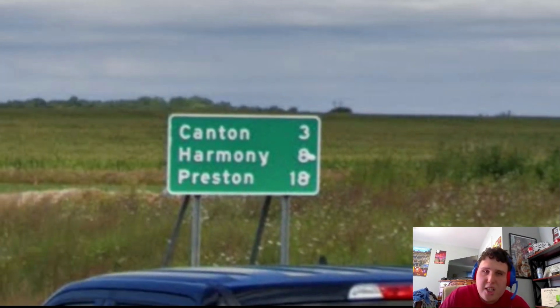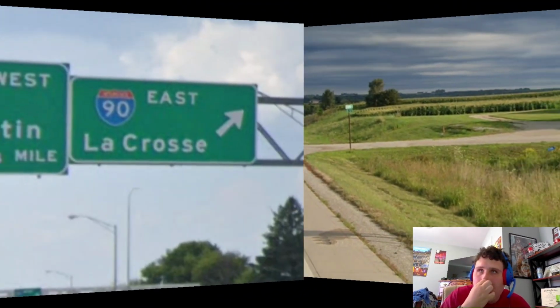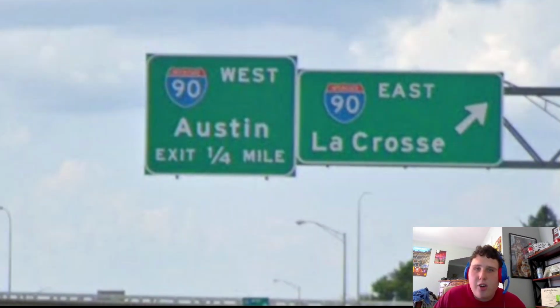In our first mileage sign in Minnesota, we have Preston on the bottom line. And we get another mileage sign after going through Preston, and Rochester returns, so yay! Here we are in the Rochester area, remaining Interstate 90 is for La Crosse, and 90 is signed west for Austin. Austin's like the next town over.